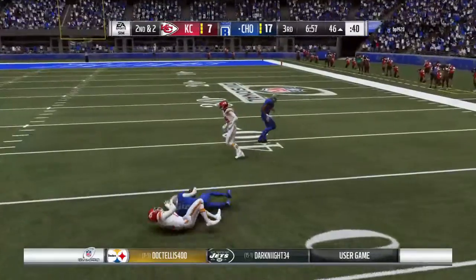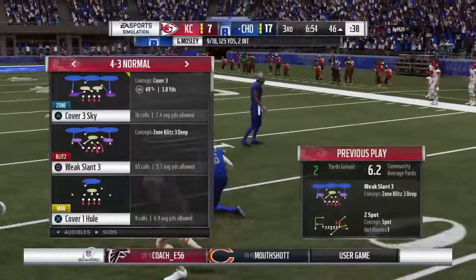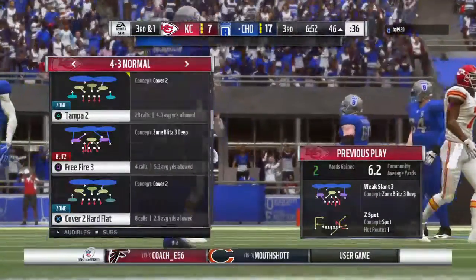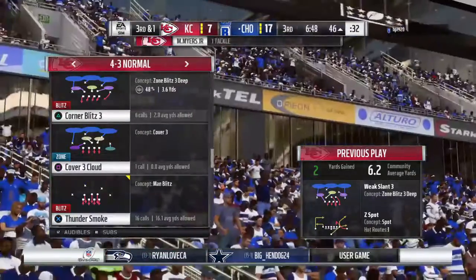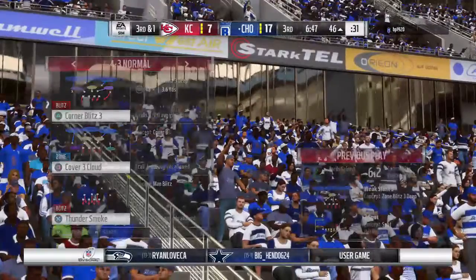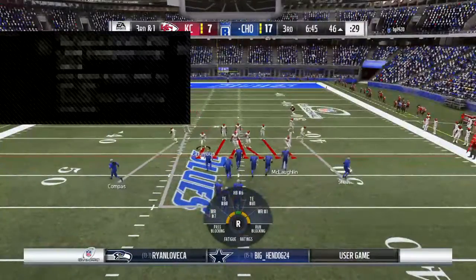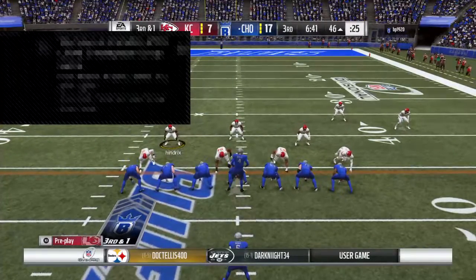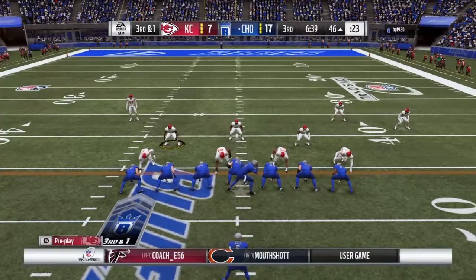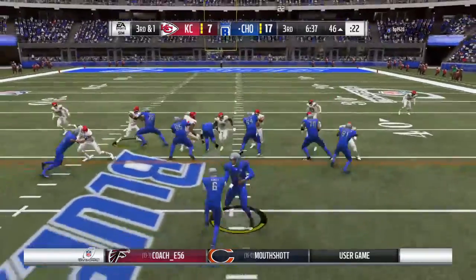Mosley finding his safety valve here. That's complete. They'll get a couple yards on that one, and that'll make it 3rd and 1. And we see another pitch and catch there to the running back. This position just continues to evolve. They become just as critical to the passing attack as a lot of receivers and tight ends, because their ability to make people miss in the open field can really generate big plays for an offense.